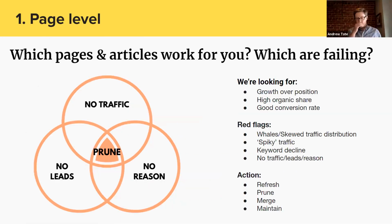Cool. So yeah, when Whitney and I work on these together, we divvy up the work, and Whitney's looking at the strategic stuff and I'm looking at more of the data analysis part of it. And this is basically where I start. I start at the page level and I think about which pages or articles on the site are working and which are failing. So the main metrics I'm looking at are page views, and the underlying share of traffic, the source of that traffic.